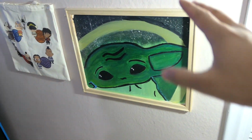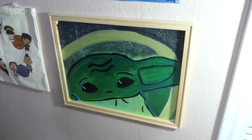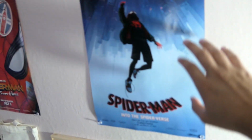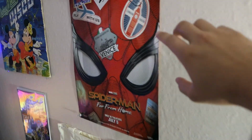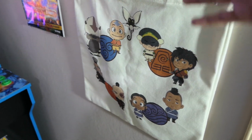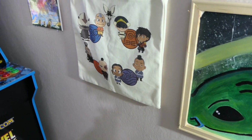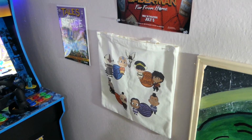But moving back to this wall, I have my Baby Yoda painting. Christina actually painted this at Painting with a Twist. I thought it came out really cool. Had to hang that up on the wall. So Into the Spider-Verse movie poster, Spider-Man Far From Home movie poster, Avatar bag, which I used to have hanging off of here, but I finally properly hung it on the wall so it's not dangling out of place and looks like it goes with everything else.